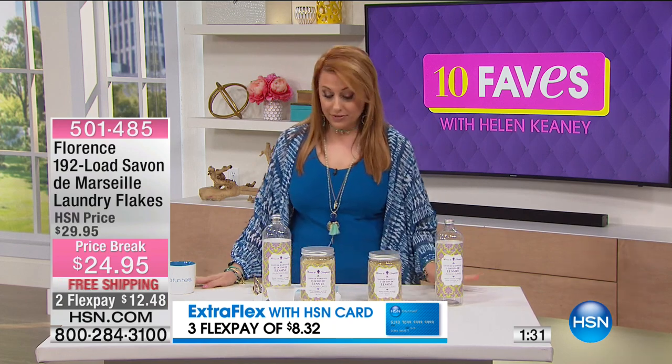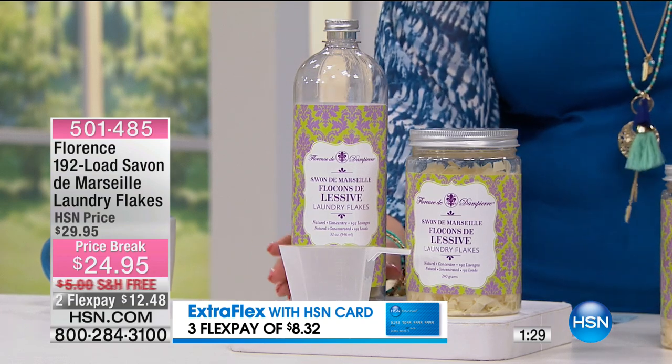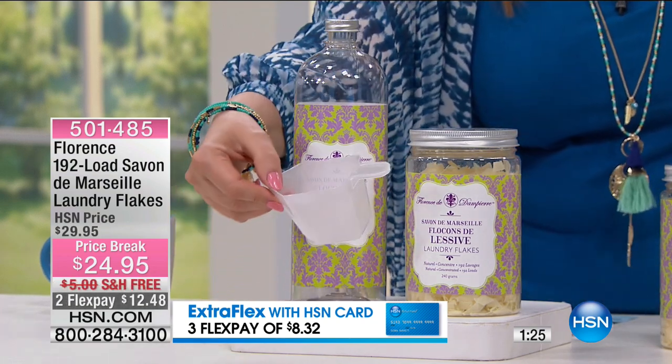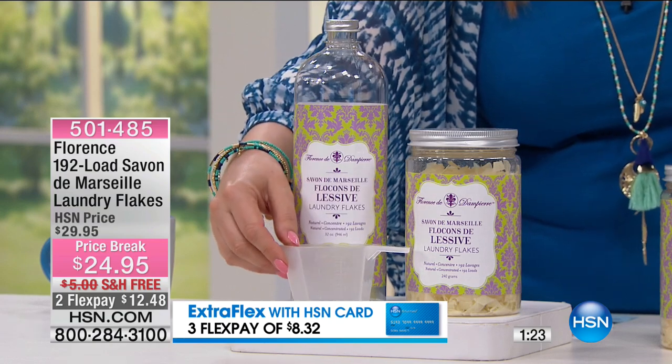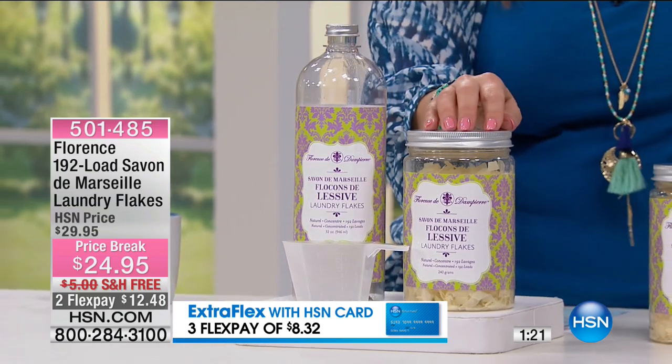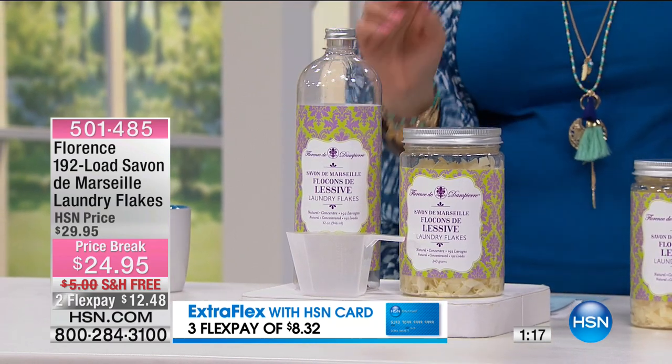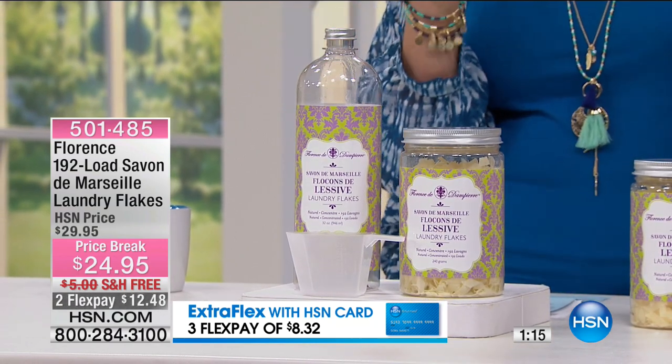We have under 1,000 for the day. We're going to have a full presentation at 7 a.m. You're getting everything that you need here. So here you have your little cup that you're going to mix with the water, your flakes, and then in here for 192 loads. 192 loads, you're not going to have to go to the store.